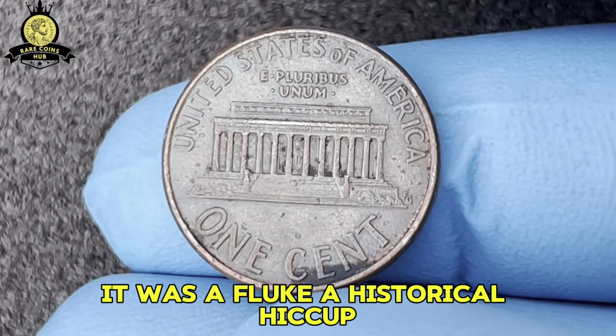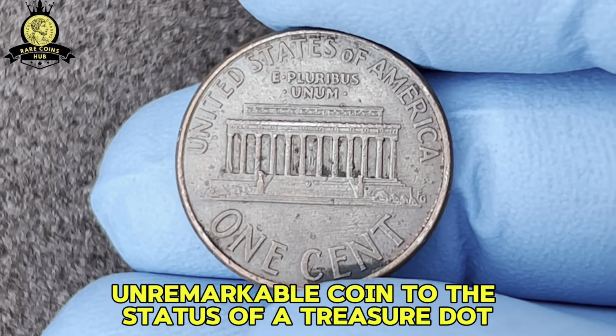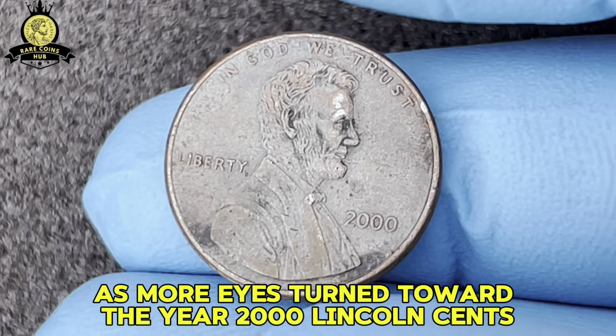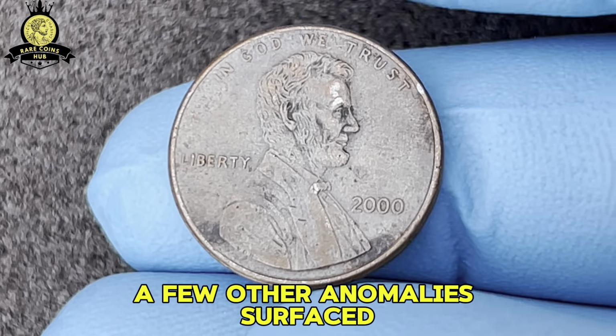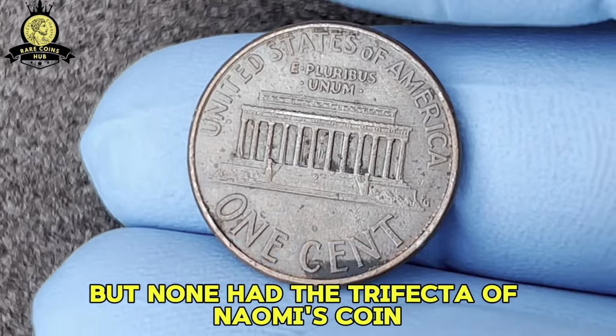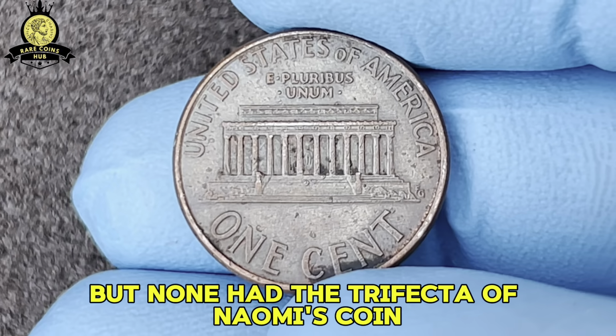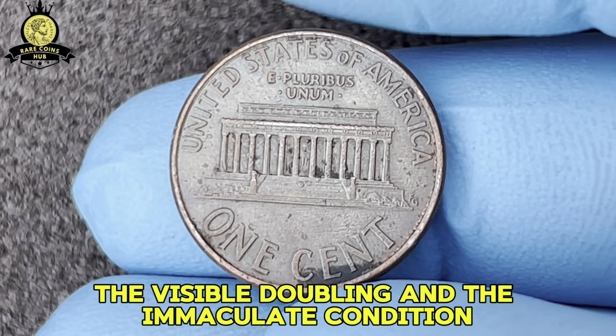It was a fluke, a historical hiccup, but one that elevated an otherwise unremarkable coin to the status of a treasure. As more eyes turned toward the year 2000 Lincoln cents, a few other anomalies surfaced, one with a broad strike error, another with a partial collar. But none had the trifecta of Naomi's coin: the bronze composition, the visible doubling, and the immaculate condition.